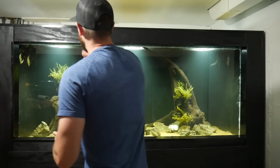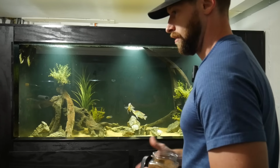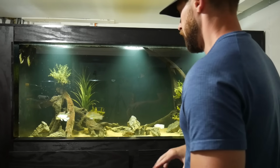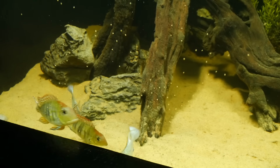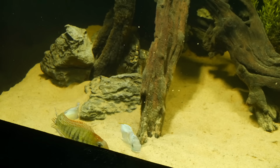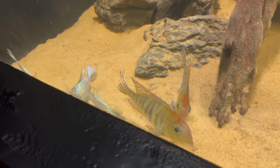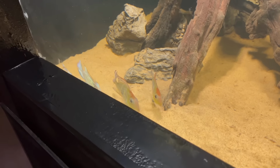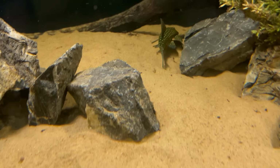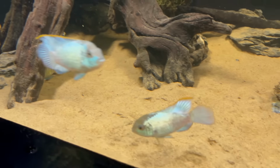I just drop in some cichlid pellets, since these guys are relatively small, and you'll see them go nuts for it. Yeah, these guys are doing phenomenal in this massive tank. I'm sure they're enjoying the 500 gallons just to themselves, but so much more to come on a big update for this tank. But seeing these Geophagus in here and the pleco, if I can find them, is just kind of a sneak peek into what's going to be happening in the big transfer video coming up very soon on the channel.